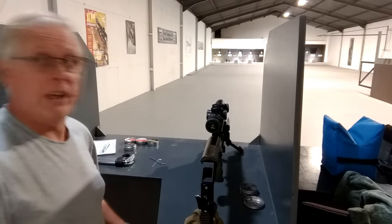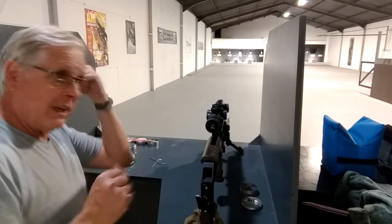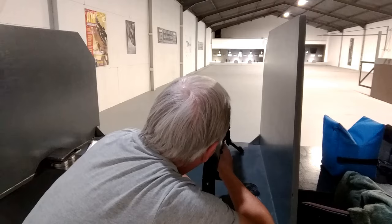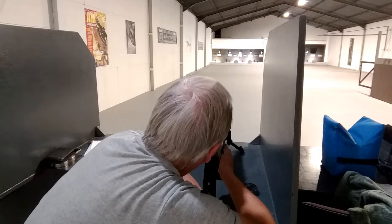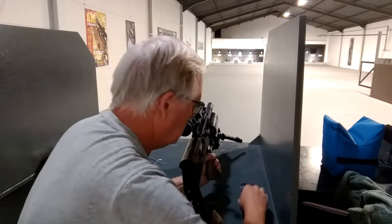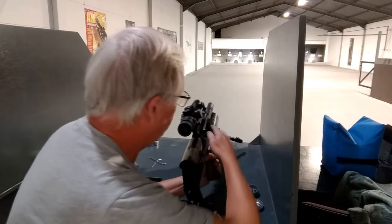But let's move on. Final pellet in our test then, these are the BRK F&T specials. These are slightly heavier at 8.64. I guess we'd expect a bit more of a drop. So, first group is looking good. Let's see how we do in the last five.